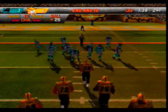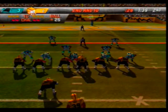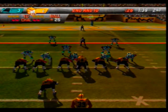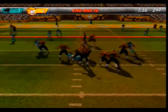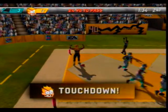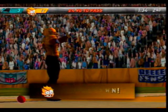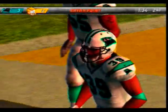Second and 10. Ball on the 25-yard line. Carolina comes out in a 4-3. Drops back. Goes to the end zone. Comes down with it. Touchdown, home team. The quarterback knew that he had to make that pass perfect, and he got the job done on that one.